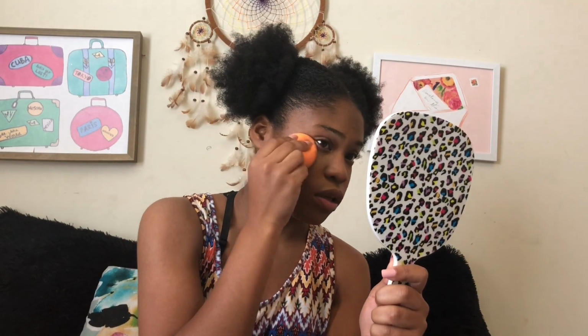I will never get used to spraying my face. I've noticed that a lot of people freaking love it. Me and just spraying the face, I don't know. I'm just not into it. And then what I like to do is let it dry just a second, and then I take my beauty blender and just press everything in.